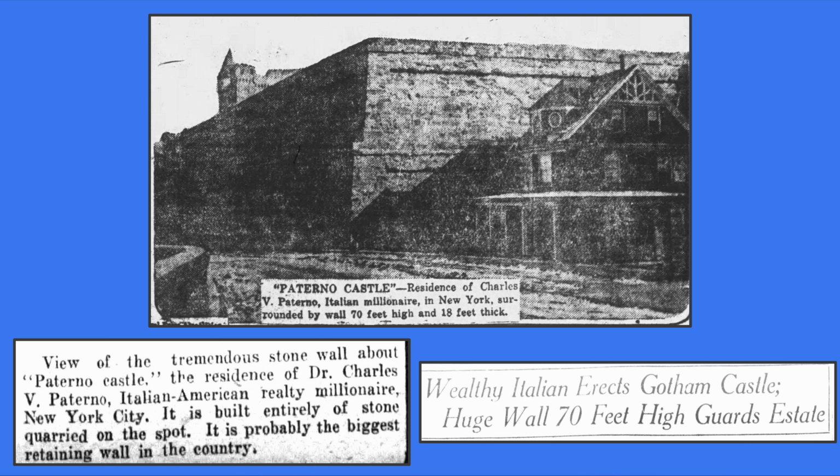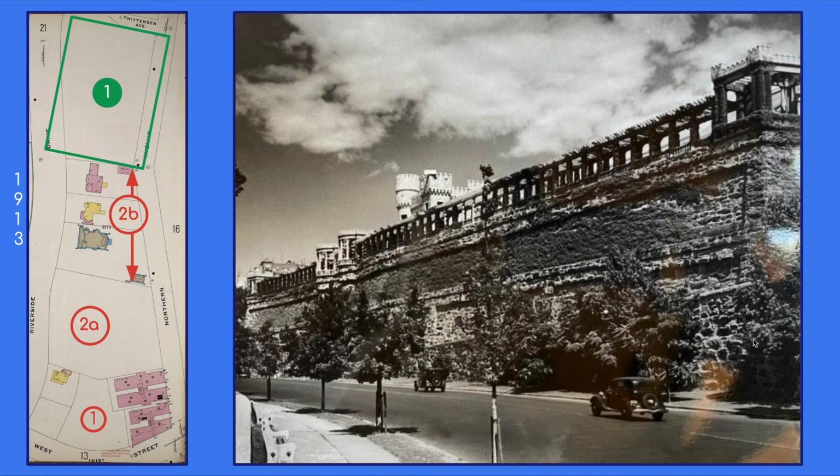This slide shows sections of 3 different 1922 newspaper articles. They all used the same photo but had different captions. Notice that the pergola, which is an arbor formed of horizontal trellis work supported on columns or posts over which vines or other plants grow, is not present yet on the top of the wall, and the castle conical roof is still in place at this time. This photo is clearly of the castle in later years, as the conical roof is gone.